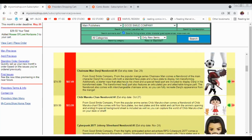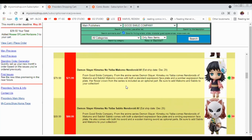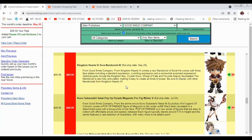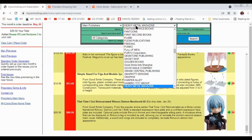Oh my goodness, what the hell is that? Chainsaw Man? What is that from? Popular manga series, Chainsaw Man. Alright. Manga. Demon Slayer. Yeah. I just watched that anime. How long ago was that? Maybe last month or so? I was really into that, and a bunch of other stuff. Not gonna dwell on that.